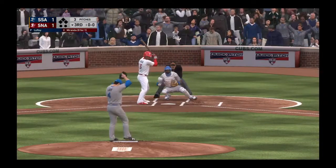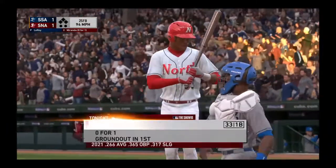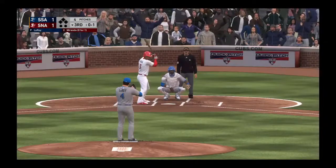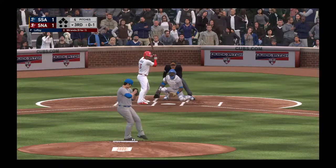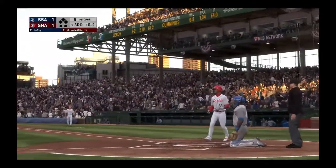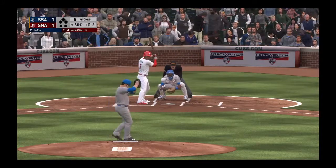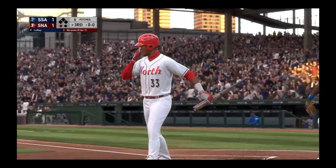Now batting, Dennis Miranda. As he'll try and hold off the swing, but this one's in there for strike one. He's 0 for 1 after grounding out in his only trip to the plate so far. Well behind that fastball. It's a swinging strike. Swing and a miss as he couldn't connect on the two-seamer, and that's out number 1.